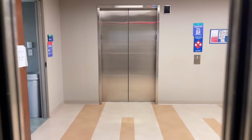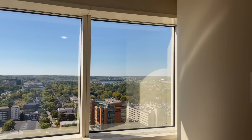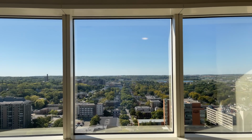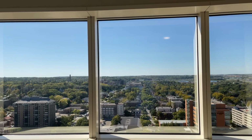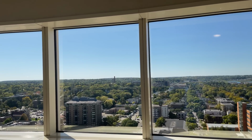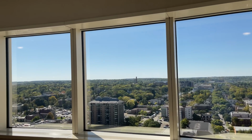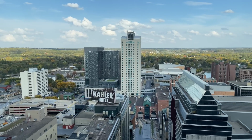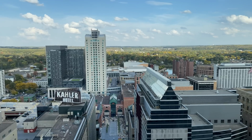Now we've taken the elevator to the 19th floor of the clinic building, which is the top floor. We're in the break room in between Mayo and Gonda. As we look out the west window, you can see the Mayo Clinic gym on the bottom right, as well as St. Mary's campus straight ahead, which is one of the hospitals that we also cover. Looking out the east window lets us look out over the city, including University Square straight ahead, and the Plummer building here on the right.